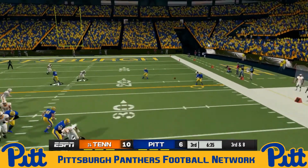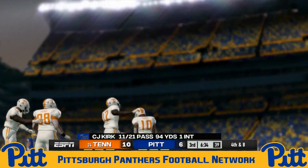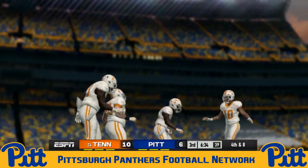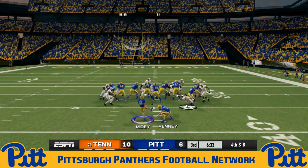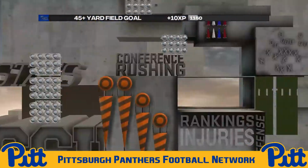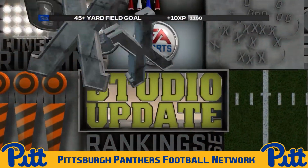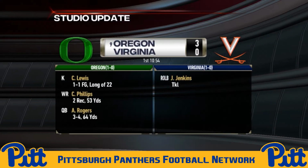5 wide set for the Panthers. It's Kirk on 3rd down trying to find Keith Onyango, and he just doesn't survey the field like he should. He had 2 slot receivers, Shane Mitchell and Nash Jackson, both open, and instead the Panthers need Johnny Midday to come out and kick another field goal. He knocks that one through, making this just a 1-point game, but it's going to be very tough for the Panthers to win this one with field goals and not with touchdowns. 10-9 the score, Tennessee leading your Pitt Panthers.